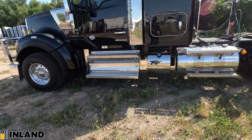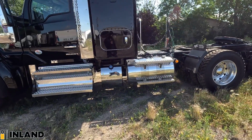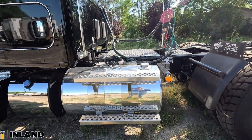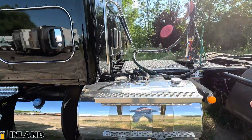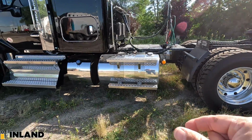We have the DEF tank with the chrome cover along with the fuel tank. So that is the 7-inch fuel tank, 7-inch straps on there. The 7-inch straps actually serve two purposes. You get a little bit better ground clearance underneath here. They are only available on the 24.5-inch tank. The 22 or the 28.5, you have to get the 2-inch bands.